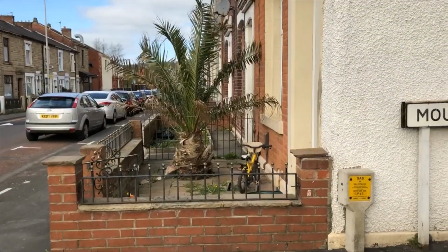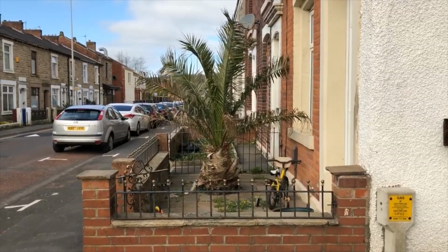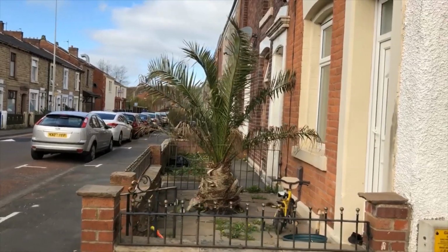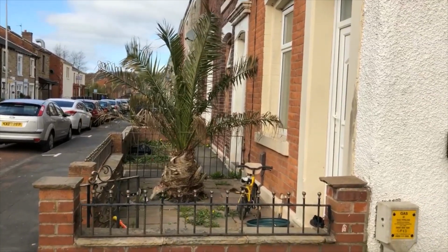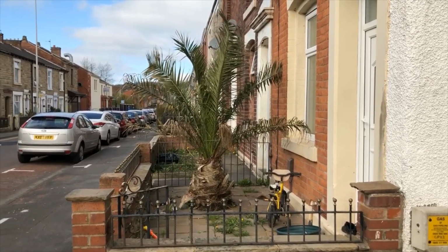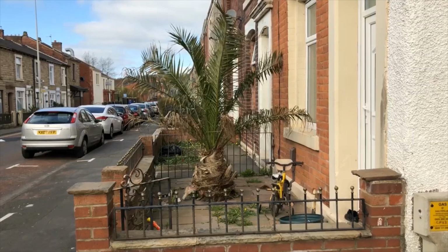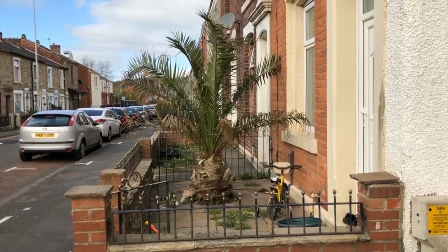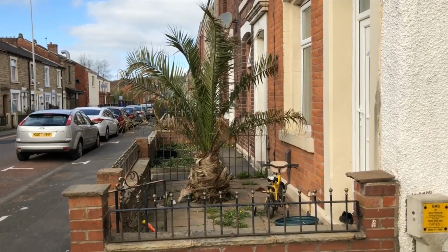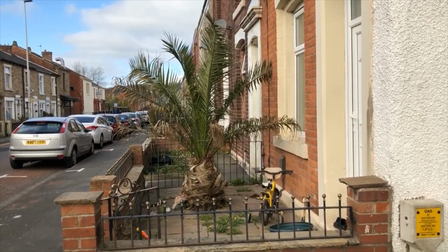So let's finish with another look at this fantastic palm in Blackburn in Lancashire. So going back to the question, can you grow a Canary Island Date Palm in the UK? Well, yes you can. I am doing, and I have been doing for many years. I treat it as summer bedding that may make it through the winter, and if it does, brilliant. If not, I will replace it with the long line of seedlings that I've got coming through the greenhouse. So that's the way I look at it.